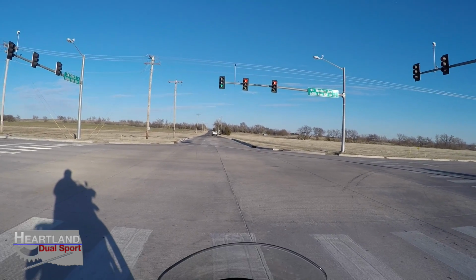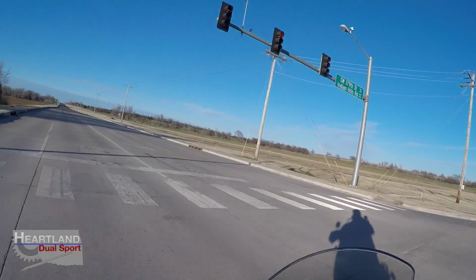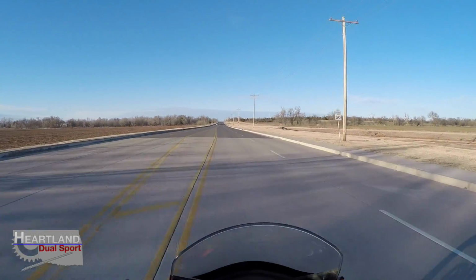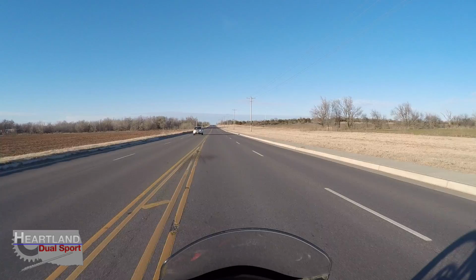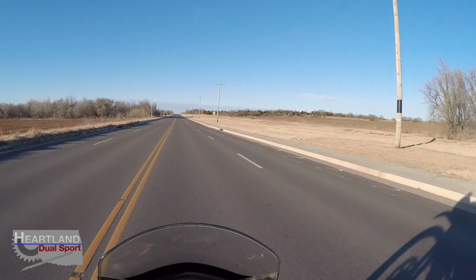And that could be a real world scenario for the Honda Africa Twin. It has so much horsepower. I could see where a guy could get in trouble. If your skills are not up with the horsepower of that bike, you could get yourself in a position where you loop the bike out. So that's something to be said about the KLR.